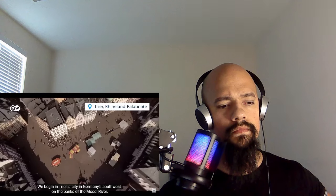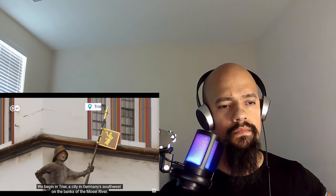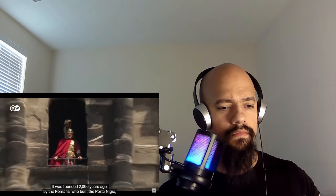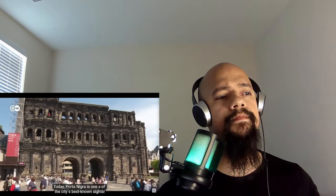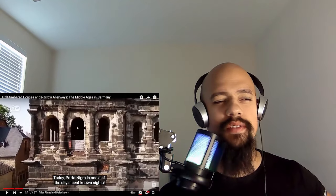We begin in Trier, a city in Germany's southwest, on the banks of the Mosel River. It was founded 2,000 years ago by the Romans, who built the Porta Nigra, Latin for Black Gate, among other things. Today, Porta Nigra is one of the city's best-known sites. Having the Roman soldier over there, that's very cool.